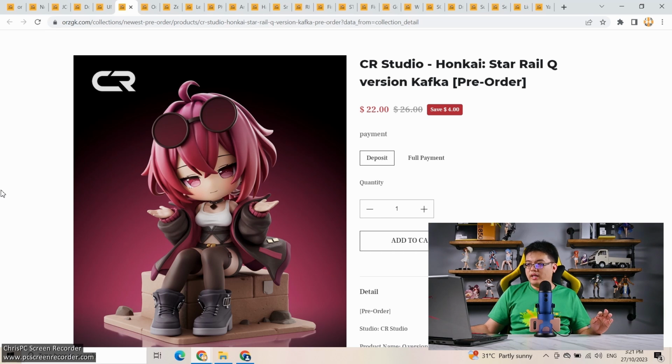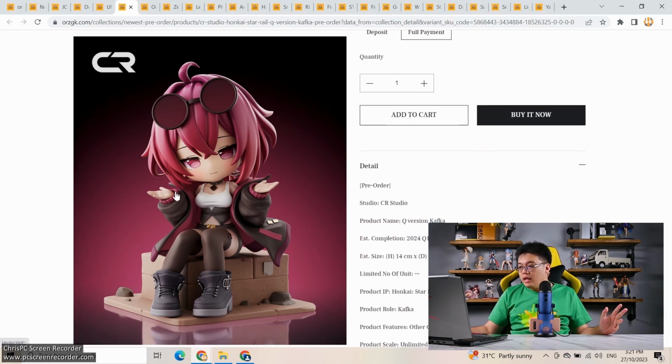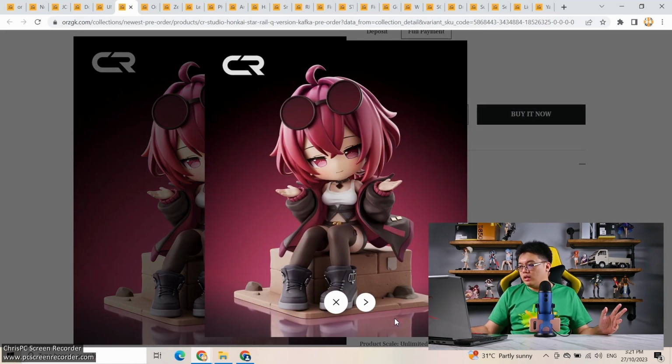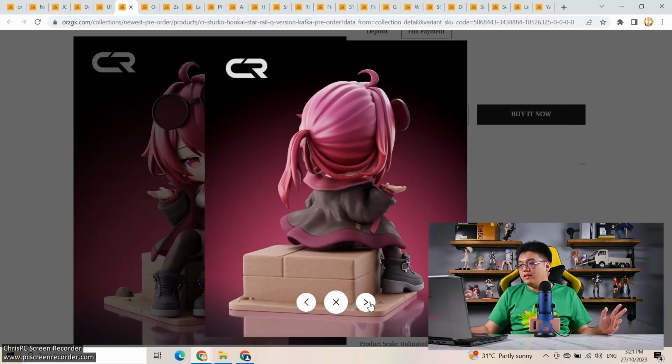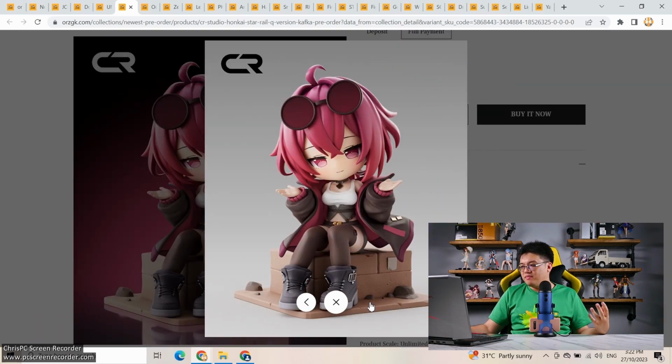Okay, the next one we have a super deformed version of Kafka from CR Studio. Now this is quite adorable, like, yeah, I kind of like the pose over here. This is nice. So this one is going for $85, which is a good buy. And I think this is an actual product picture, this is not a CGI render. Yeah, this is an actual product picture. You can kind of see the 3D pop over there, right? It is different from a CGI artwork. The pose, I like the pose so much on this one.